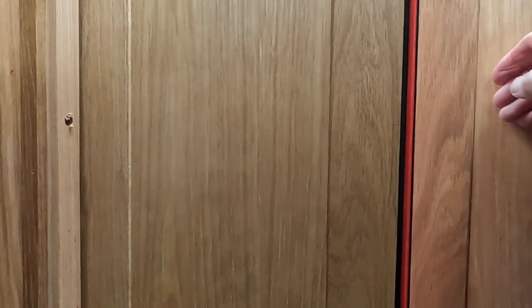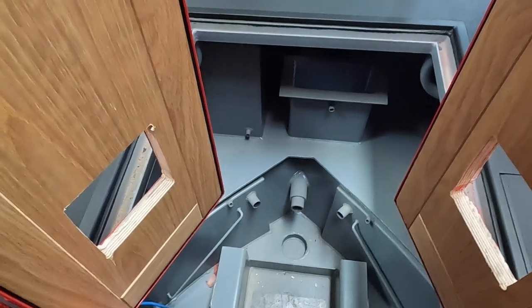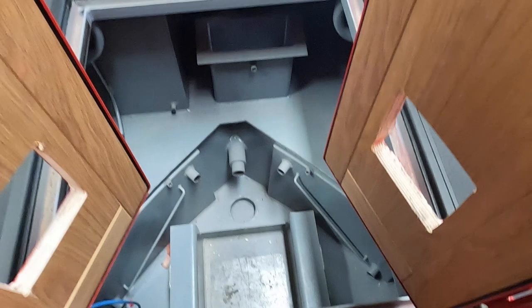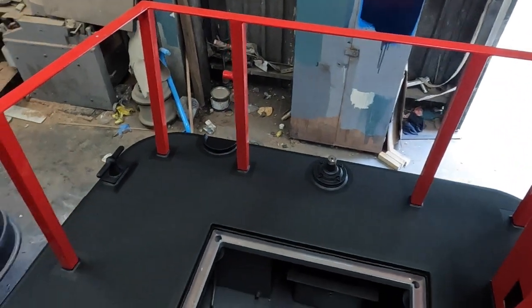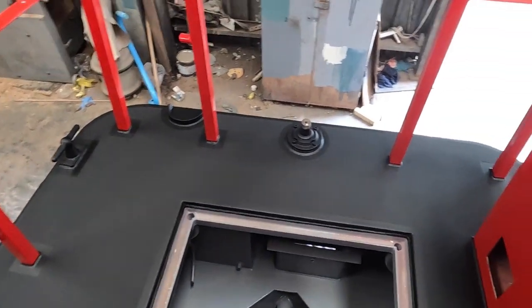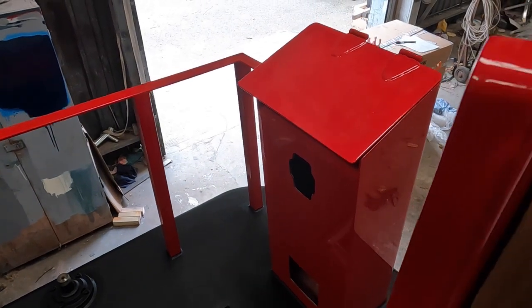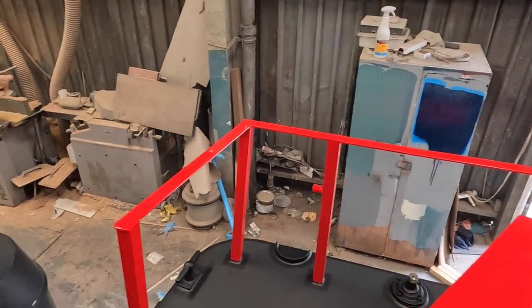Having a look at the back of the boat, so there's the engine compartment, and that's where the propeller shaft will go out. Again, the lovely non-slip black paint. I think it contrasts so well with the red. That's where the controls will go, the throttle, forward, reverse, etc.